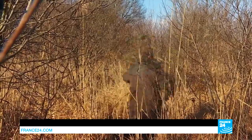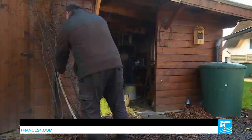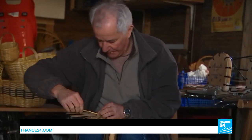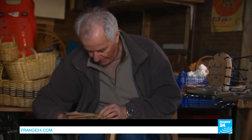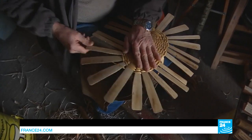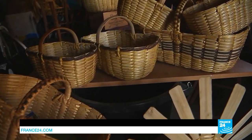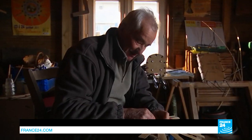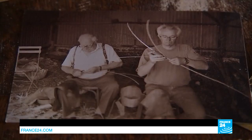Claude and Didier are among the few in Brière who still know how to work with the wood here. It was Didier's father who first taught him how to make baskets. I started to make baskets when I was 51. Is it a legacy from your father? Yes, my father made his first basket when he was just 7. In the olden days, did all children learn how to make a basket?